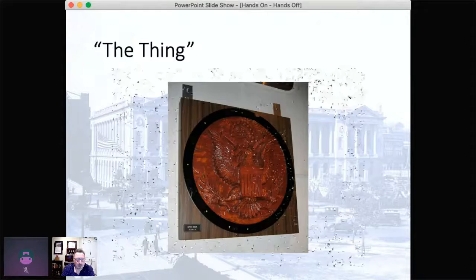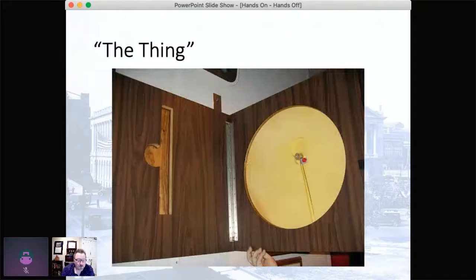The thing, as it was called, had been invented by Theremin himself and was embedded in the Great Seal. With no power source, no cords, no batteries to change, it operated kind of like the RFID chips do in our credit cards today. So it gives you an idea of how far ahead of its time Theremin was in his thinking.